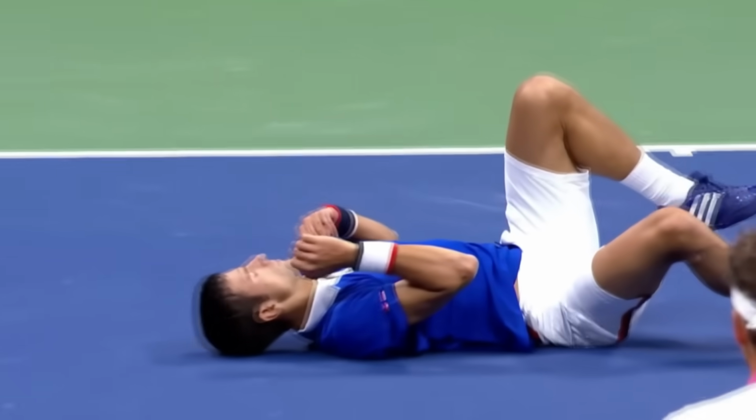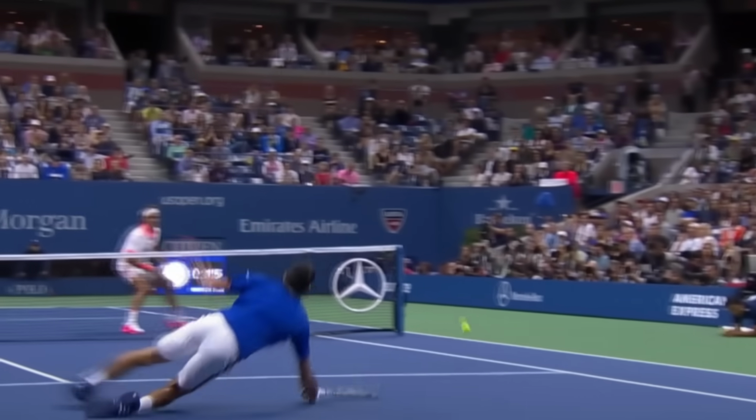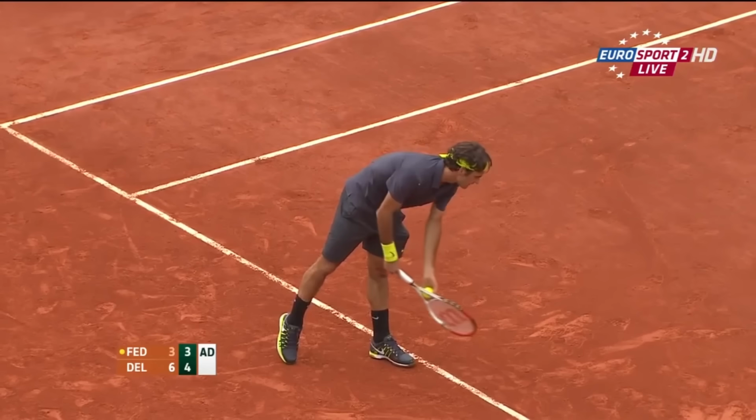Hope he's okay. No, he's out. Look at it. He left a lot of his elbow down on that court. Wow. He took a digger there. He was changing directions and he caught an edge. Game.